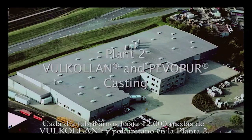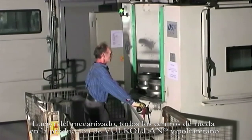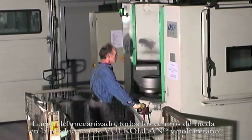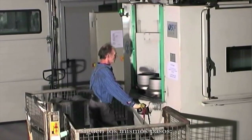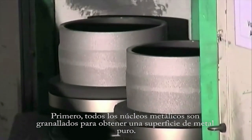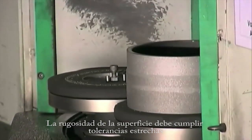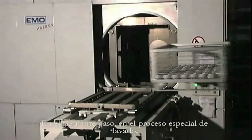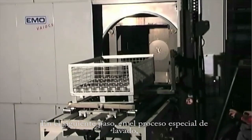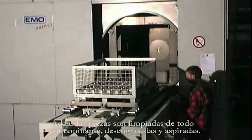Each day we manufacture up to 12,000 VULKOLLAN and polyurethane wheels in Plant 2. After machining, all wheel centers in the VULKOLLAN and polyurethane production follow the same process steps. First, all metal cores are shot blasted in order to achieve a pure metal surface. The surface roughness is subject to tight tolerances and is monitored continuously. In the next step, in a special washing process, all parts are cleansed of any contaminants, degreased and vacuum dried.